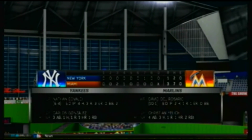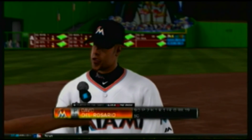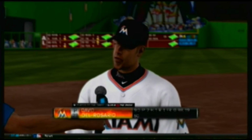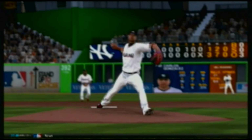This one, definitely a low-scoring affair as we get one last look at our final line score. Well, you always hope to get a good outing from your starting pitcher, but this man went above and beyond in this one. He's our top player of the game. Yeah, really a dominating performance out there. Look at all the strikeouts. I mean, they just couldn't touch him.